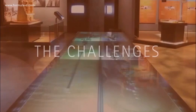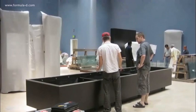The two Cape Town companies faced a number of challenges in the course of the project. The main one being a very tight deadline of 6 months for design and production of all 21 exhibits.